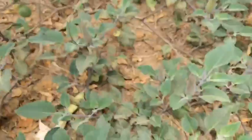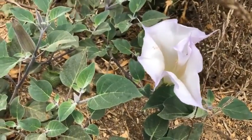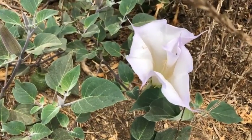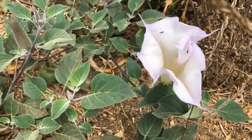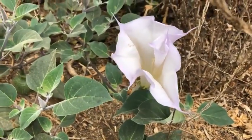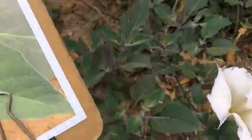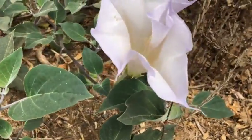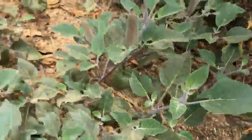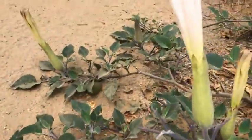However, they're closing right now. This is a plant where the flowers open in the evening and close mid-morning. Tubular or trumpet-shaped flower, beautiful when it's open and when it's closed, but they start to look a little sort of wrinkly, like they're dehydrated, as if they need water. And they're starting to close.